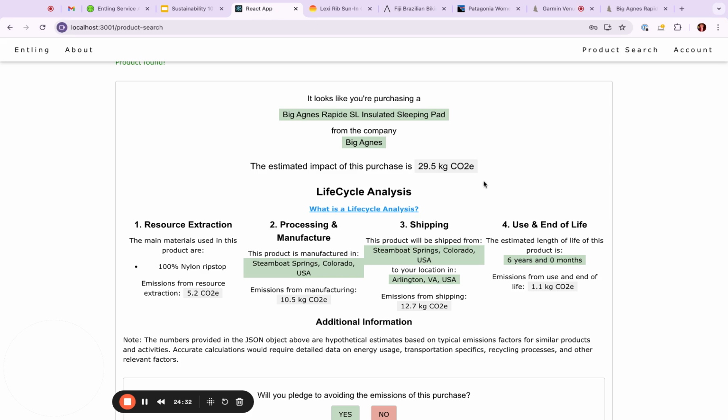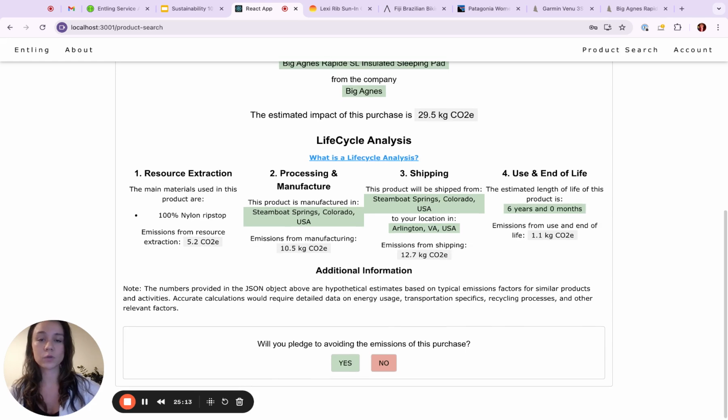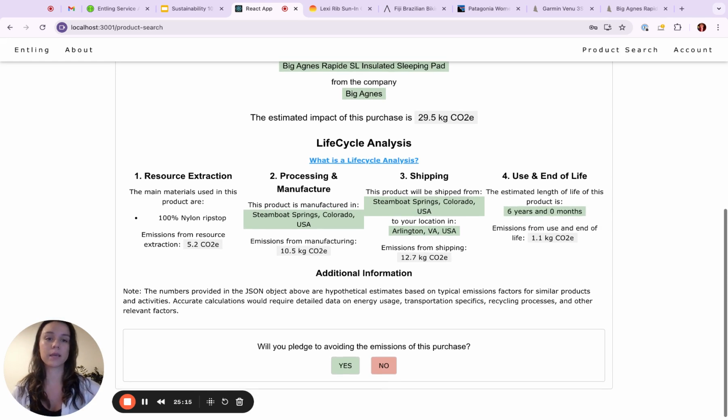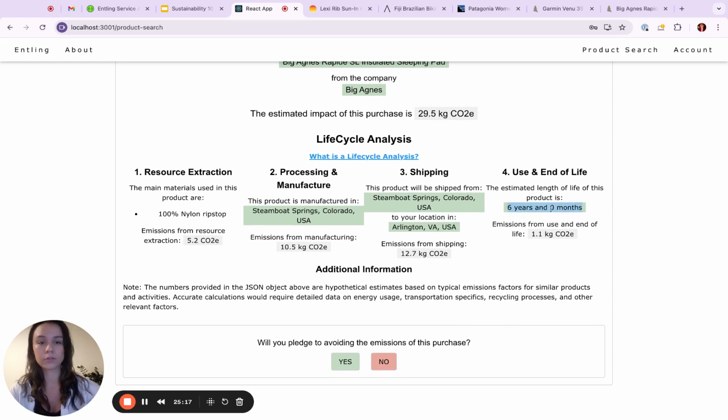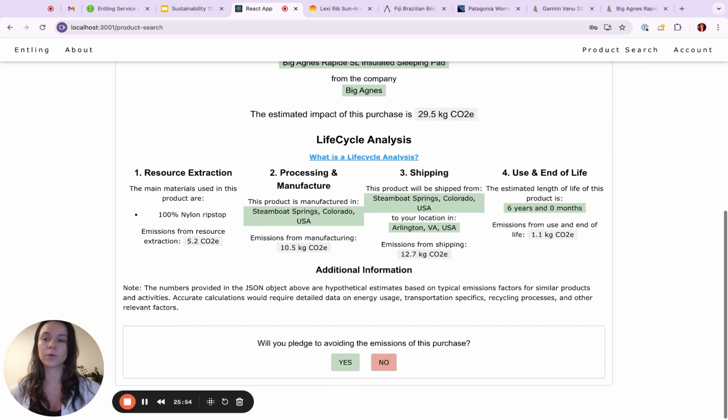However, it does have a much longer lifespan. So I would probably just want to make sure that any purchases like this that I'm making, I'm using for their full life cycle and getting as much wear out of them as I can and taking care of it. It has a lot of emissions just in the manufacturing process as well. That's kind of expected for something very technical like a camping sleeping pad.